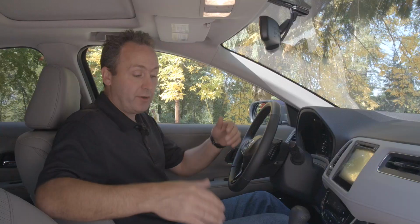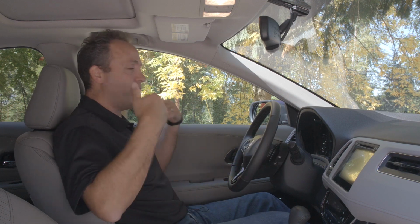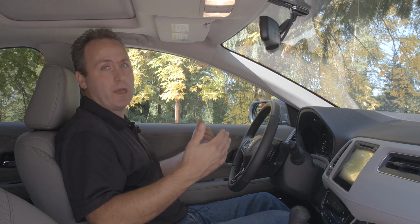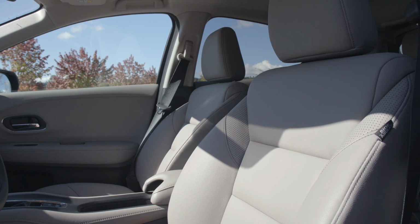The seats are leather trimmed because, of course, this is the EXL. They're really comfortable, rather nice. It's a fairly upright seating position, but it's not too upright to be uncomfortable. I feel very secure and stable in this driving position, and I really like it.